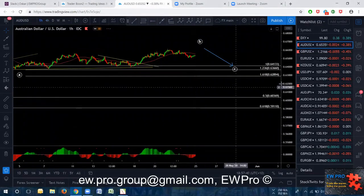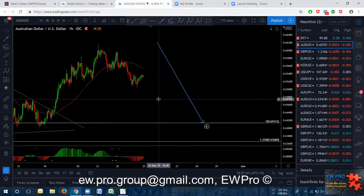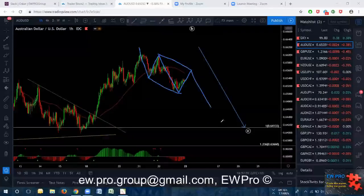On the H1, I don't think we're getting... Yeah, we might be getting a sell setup here. We might be getting a little running flat here, so an A, B, C with a little running flat. So yeah, start looking for your C down.